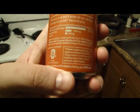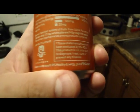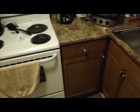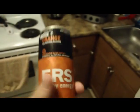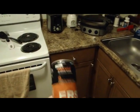It does have some caffeine, but what they tell you at the bottom here is that it's not as much caffeine as even a cup of coffee. The only reason they put caffeine in there is basically to help you, here you go, absorb the other key components that are in the drink. This isn't a caffeine-fueled drink where after a half hour you're going to crash because you drank so much sugar and caffeine. It is sweet, and they have different flavors.